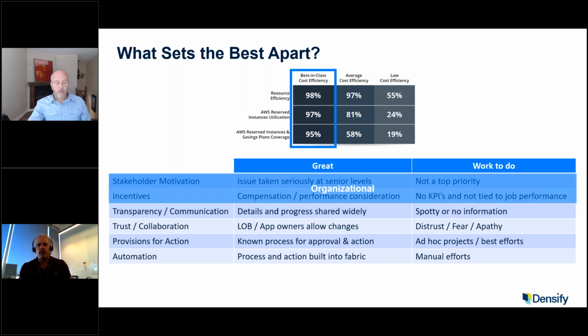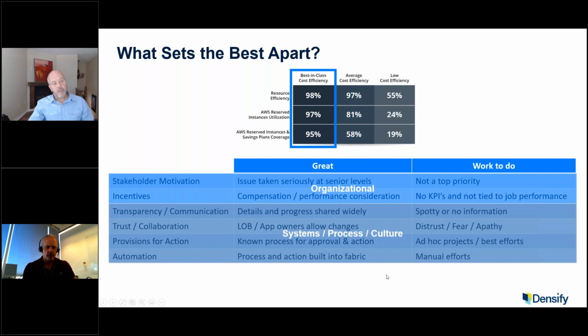Now, the top two, we can't help you with. These are organizational. If someone senior doesn't care enough to put pressure on the organization, you probably have to wait until that pressure comes, because it's really hard to do otherwise. These ones are directly impacted by systems, process, and to a certain degree, culture. And we'll talk through some of these now.